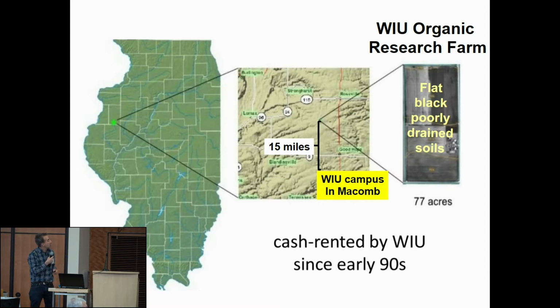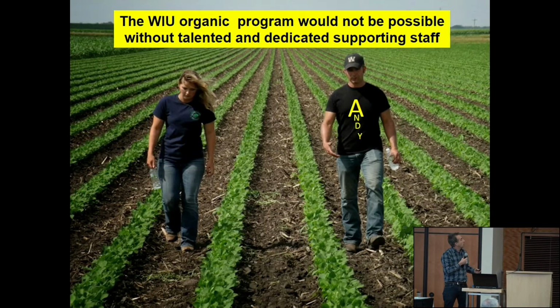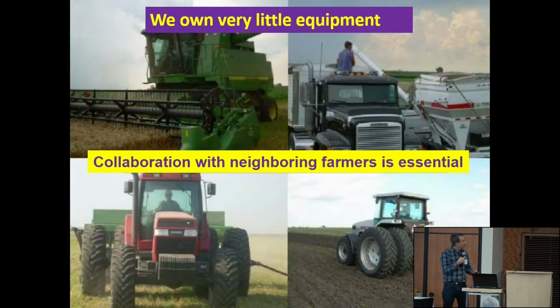Okay, so my specific context is Western Illinois. We've been renting this farm now since the early 90s. We do about 70 acres of crops, mostly large-scale experiments. What's critical to make what we do work is we have great people, lots of good student workers, but also Andy Clayton is my technician, and some of you have met him before. He's instrumental in making things work.